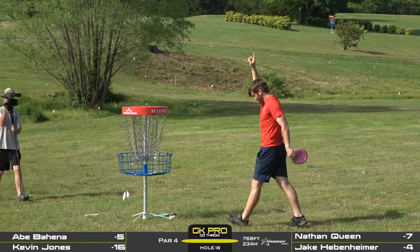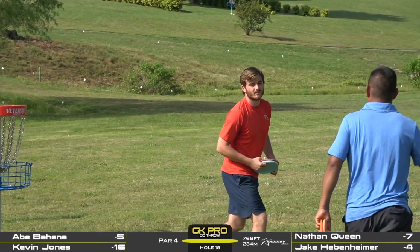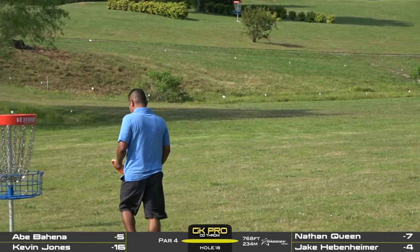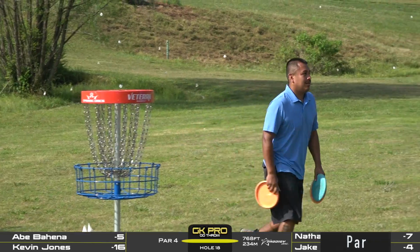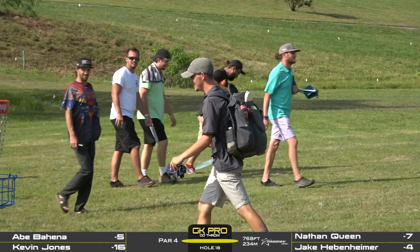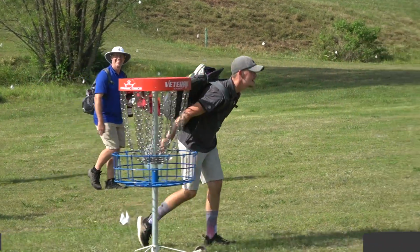Sick round, man. Setting the new course record here at Persimmon Ridge in this gold layout. Can't say enough about how much you shredded it. Rating came in at 1065 unofficially. That's flames. That's fire. Yeah, it was a clean round. I was really happy with my putting.